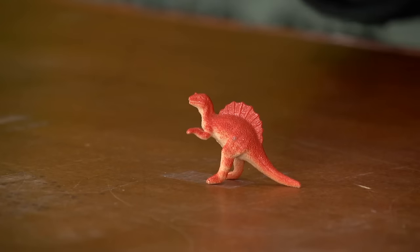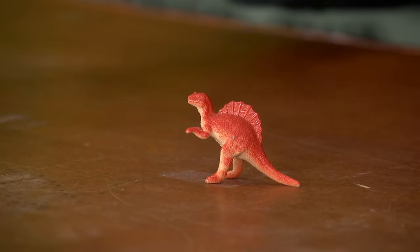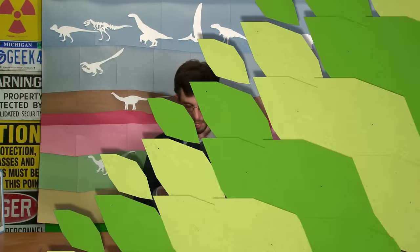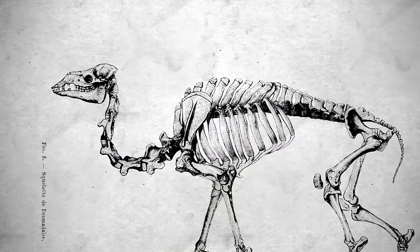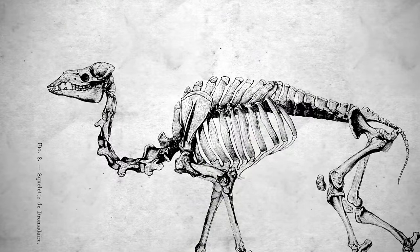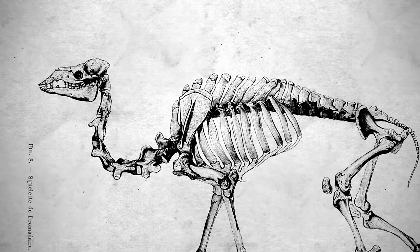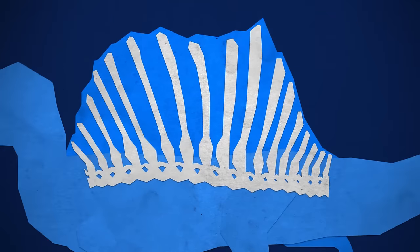The actual surface flesh of the sail would be pretty comparable to the rest of the creature, as far as we know, except that it makes sense for it to be a different color. It makes sense for it to be a display structure. See, from the very beginning, even Stromer toyed with the idea that it wasn't actually a sail structure like a chameleon. It might have been a hump, and that's been popular occasionally.